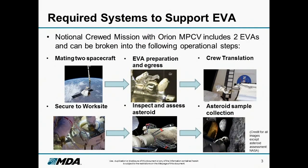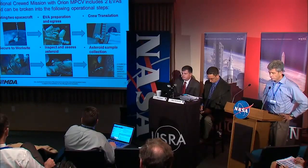So along the theme of this is really no different than addressing any other type of space vehicle, this slide just breaks down the concept of operations: you need to mate, you need to prepare the EVA crew for egress. The crew need to translate, be it on their own or with robots, to secure the work site, then to conduct different tasks, and here to collect samples.